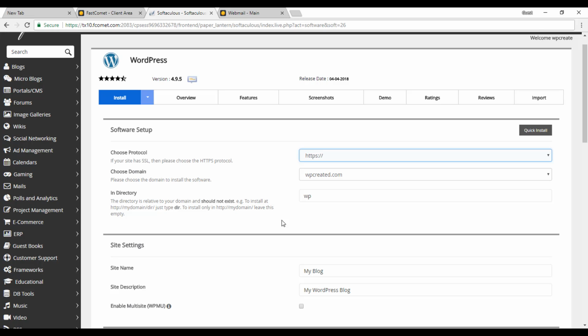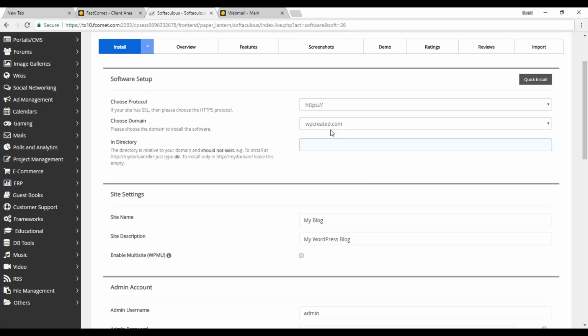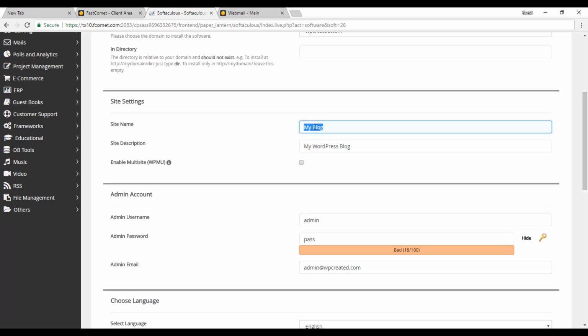Another thing that's very, very important is here in directory. Make sure to delete that and leave it empty, because if you leave the default, which is WP here, it's going to be weird. You'll type in your domain name, for instance wpcreated.com, but that will not take you to your homepage. You need to do wpcreated.com/WP. I don't know why they don't have it blank as the default, but be sure to delete that. So just to summarize, choose HTTPS and then your domain name, just leave it alone, and delete the directory.